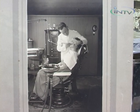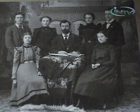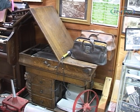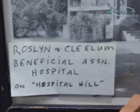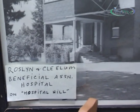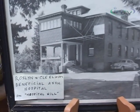Nick, so here we are, more about the people. Doctors, lawyers, nurses, barbers, teachers. Roslyn was a very diverse community, and in its heyday had between 4,000 and 5,000 people in it. So it had all the services of a city. It had doctor's offices, dentist's offices. This piece of oak furniture is actually an old doctor's examination table. Cle Elum was the location of the Roslyn Cle Elum Beneficial Company, which was the company that maintained the miners' hospital for the coal miners.